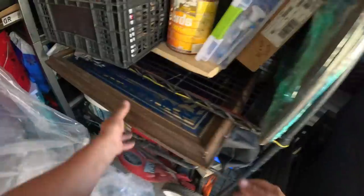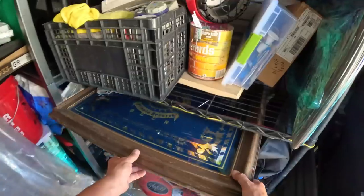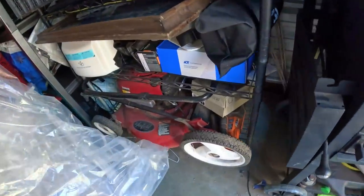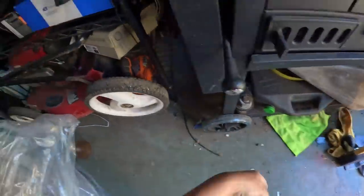Okay, that was good. What's this? Beer mirror. Henry Weinhart. Nice. Oh, yeah, it's cool. Oh, there's the lawnmower. Okay. Airfield Supply Company. I never heard of that, but that's where that goes to.